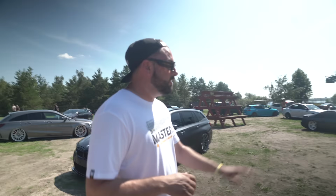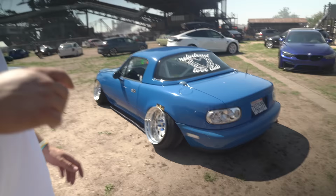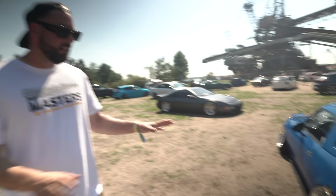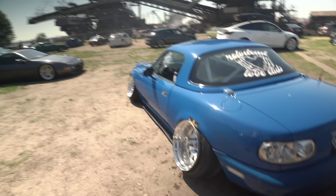This car is ridiculous. It's the lowest MX-5 I've ever seen. Yesterday, he got stuck on an extension cord. There was an extension cord across the track with a tiny rubber protector on it, and he got beached on it, so they needed wood. I mean, this is off the ground. How he even got in here, I don't know. But that is baller.